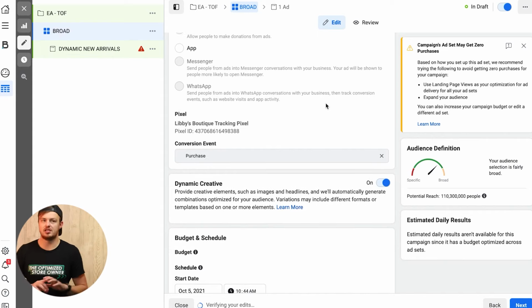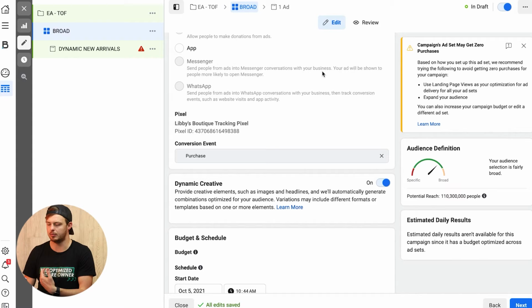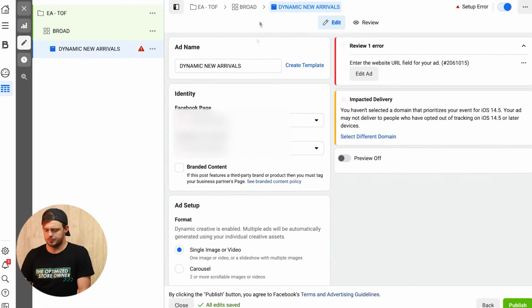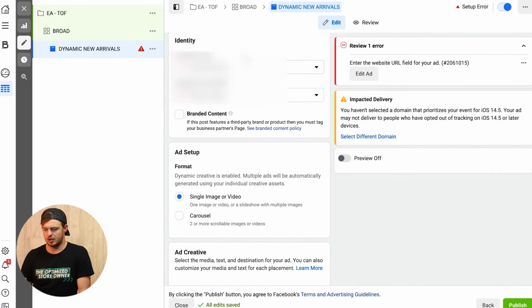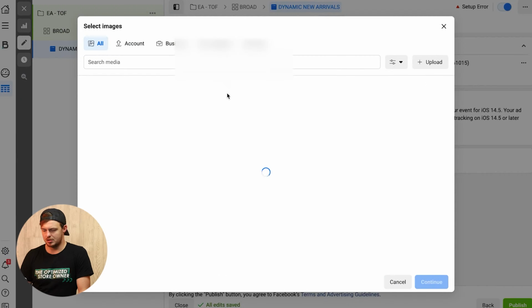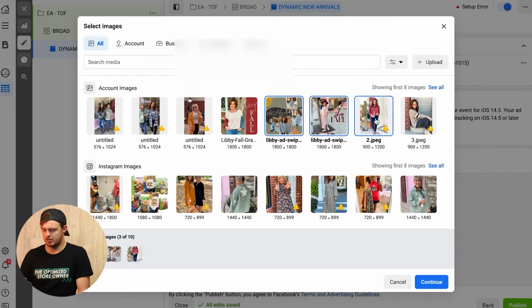What this does is it means that you can only have these ads go with these ad sets. So the dynamic creative ads take up the whole ad set. You couldn't add in more ads to it. So it has to be pulled in through dynamic creative. Nothing else changes, but that does need to be turned on. Then you go to the ad level. Make sure that the Facebook page and account are there. We can select our images. Here we go. We can select up to 10.